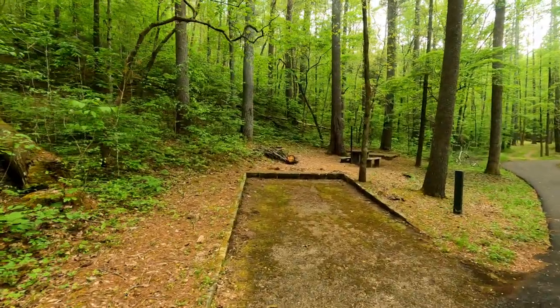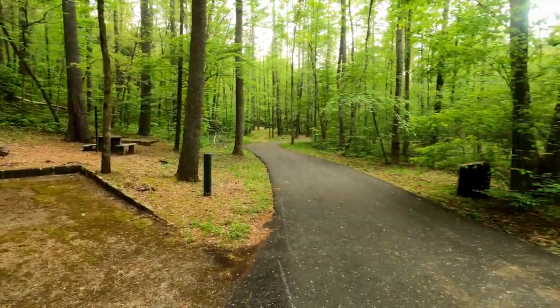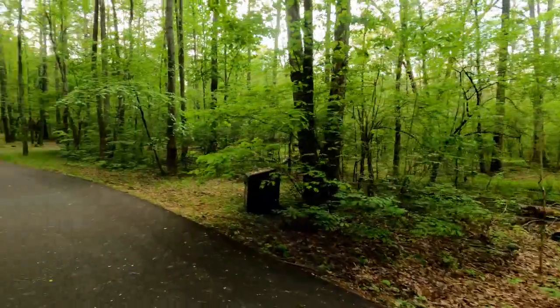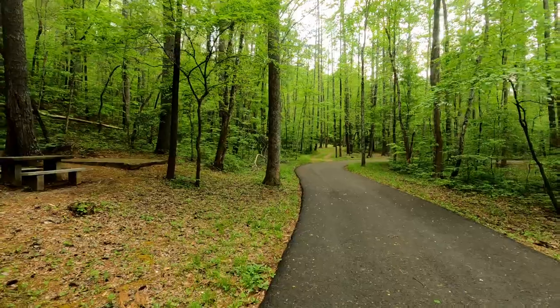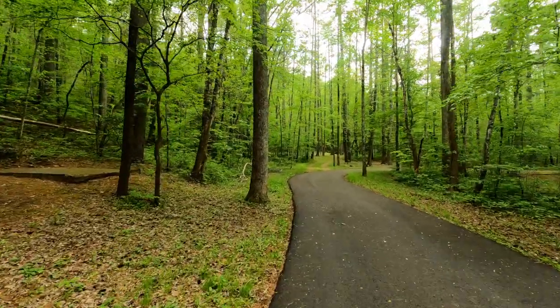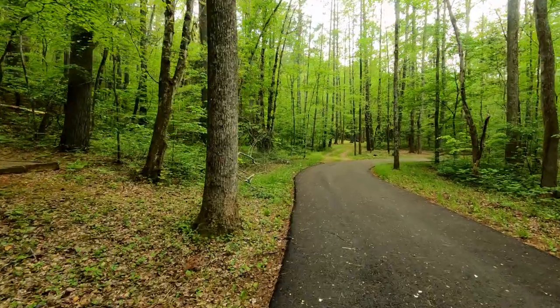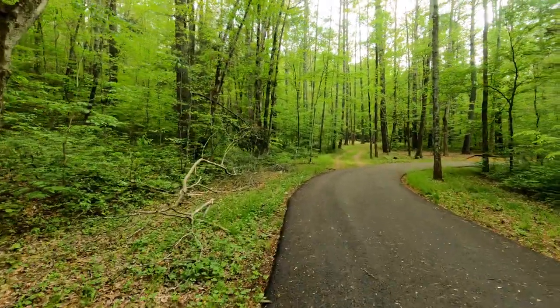So I'm in the very back of the campground. That'd be an interesting campsite. And then, of course, your nearest neighbor is right there. But what I'm curious about is what this is going to do. So I'm going to walk up here and just see. Well, it looks like there might be a picnic table back in there. Let's go on back there and see what it looks like. This might be the best campsite in the whole place.